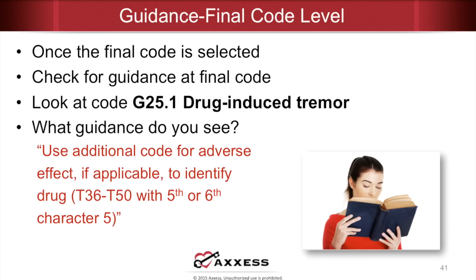And most of the time they're going to be kind enough to at least guide you as to where that code is found. In this case, it would be one of the codes from T36 to T50 with the 5th or 6th character noted as 5. Now, when you look that up, what that's telling you basically is if you're going to code G25.1 drug-induced tremor, the official coding guidance tells us we're going to have to go on our table of drugs and chemicals and find the column for adverse effects, and we're also going to have to find the drug Depakote or Depakine.